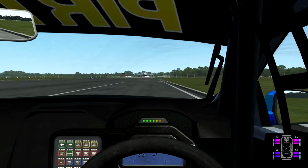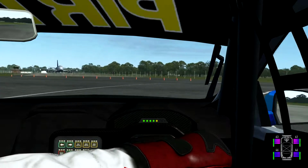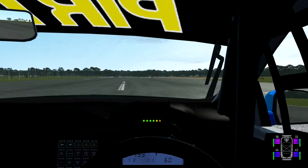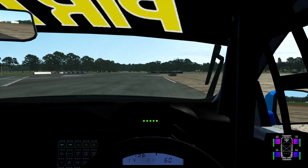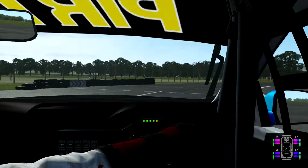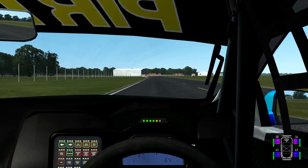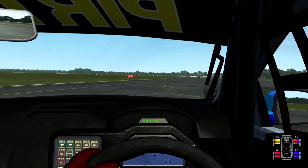I hadn't felt the back end kick out, so I booted it. Can't put the power down. It's almost like in the front-wheel drive car, you have to put the power down at the exit of the corner as opposed to the apex of the corner. We did alright there. Lift off for the follow-through.